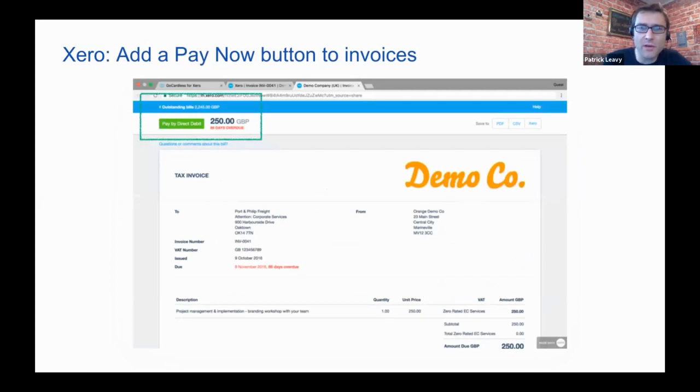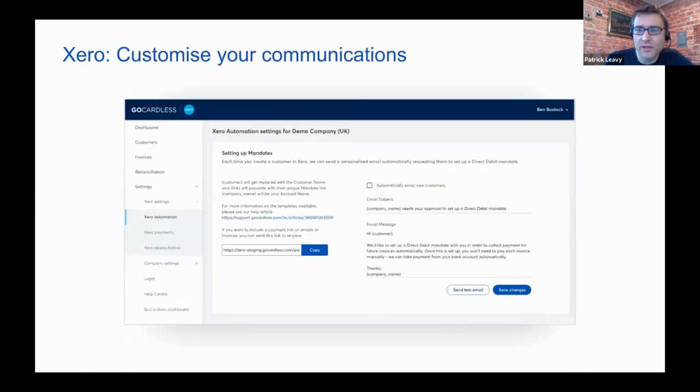Sorry to interrupt, but is there an option to email all customers at once? We don't have that option available at the moment. It's a question we receive quite often, and we are looking into it. That's the answer I can give you at this stage. It will certainly make life easier for a lot of merchants who already have a huge client base of hundreds of clients.